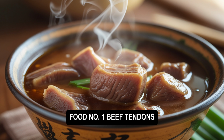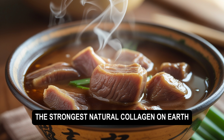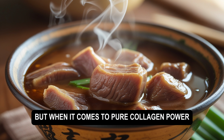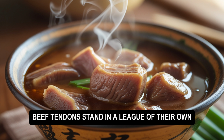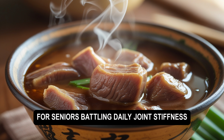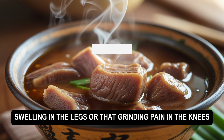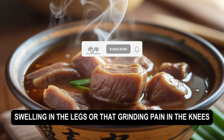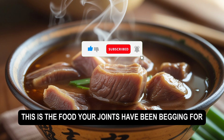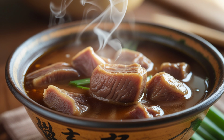Food number 1, beef tendons, the strongest natural collagen on Earth. They may not win any awards for glamour, but when it comes to pure collagen power, beef tendons stand in a league of their own. For seniors battling daily joint stiffness, swelling in the legs, or that grinding pain in the knees, this is the food your joints have been begging for.